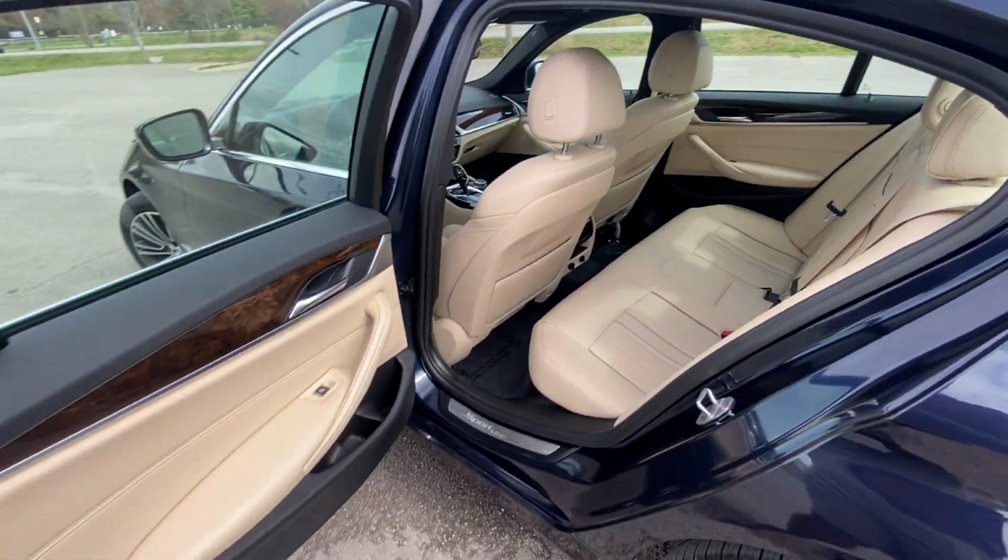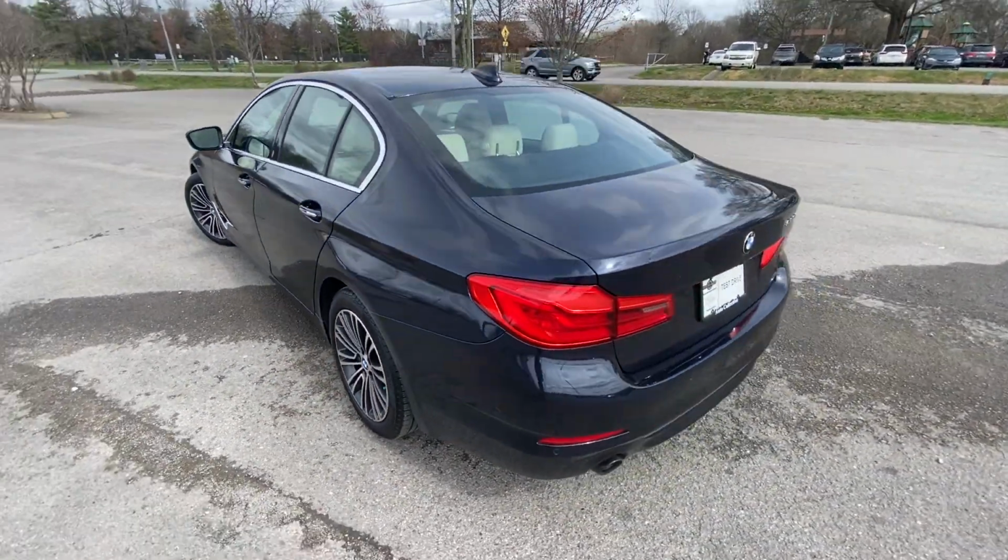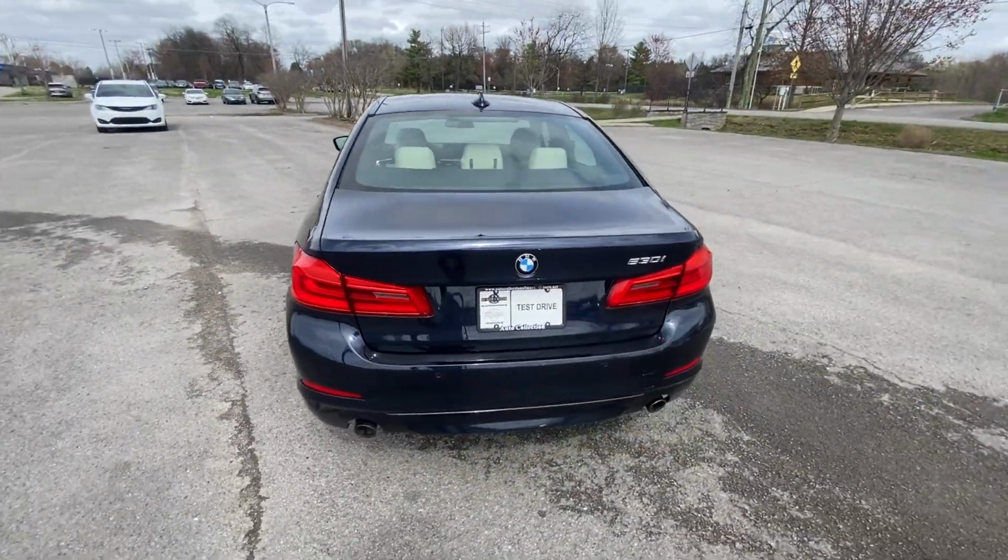So I had to go ahead and squeeze out of that. My foot was stuck underneath the seat, which is pretty embarrassing, but it is what it is.